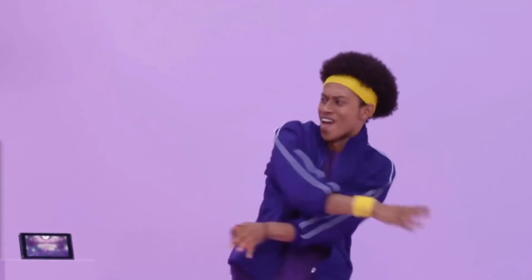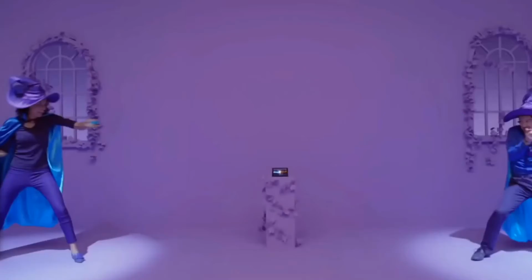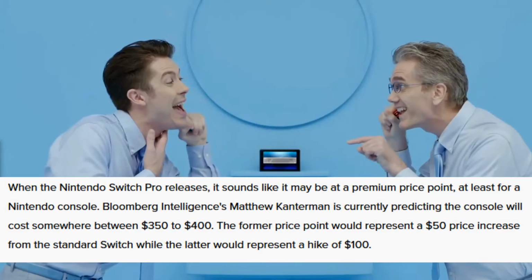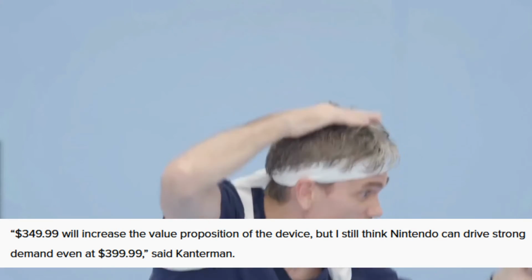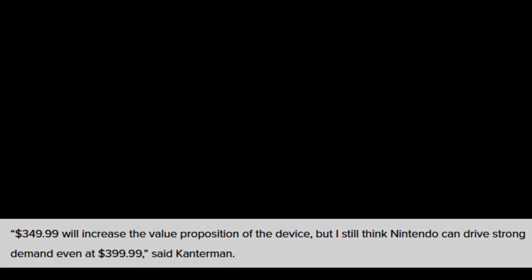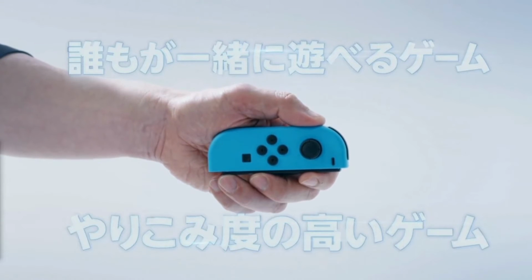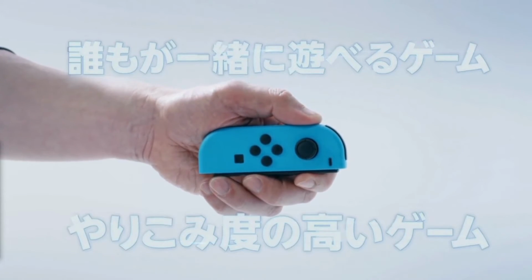In terms of a price point, Matthew from Bloomberg Intelligence has stated that his prediction for the console will be somewhere between $350 and $400 USD. He goes on to say that $349.99 will increase the value proposition of the device, but I think Nintendo can drive strong demand even at a $399 price. Now, as I said before, this isn't a guarantee, this is just a prediction. It is all speculation until we hear something official from Nintendo.